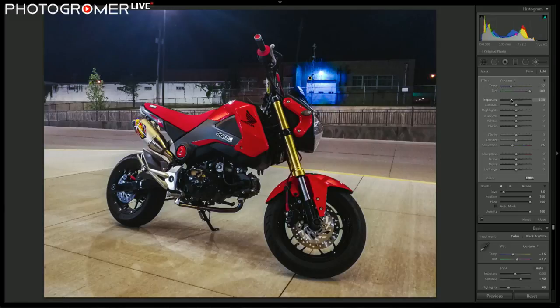No, that's not what I want to do. I like just the white. I'm trying a little bit too much here. The seat looks fake. It looks like neon red right now.